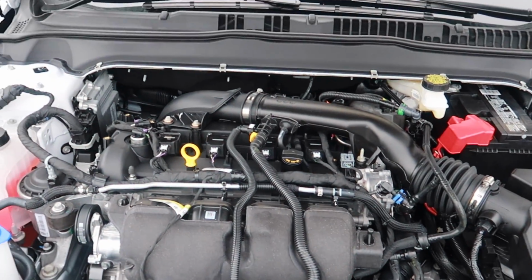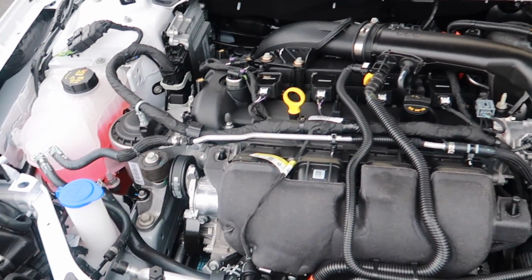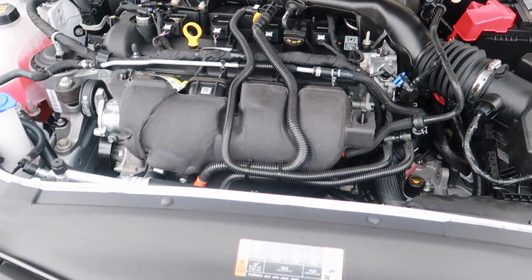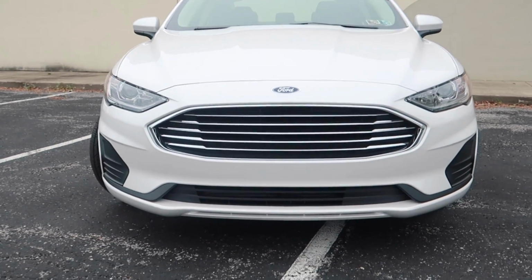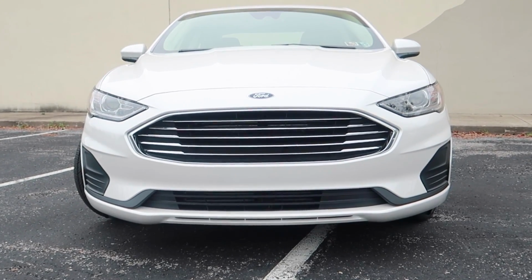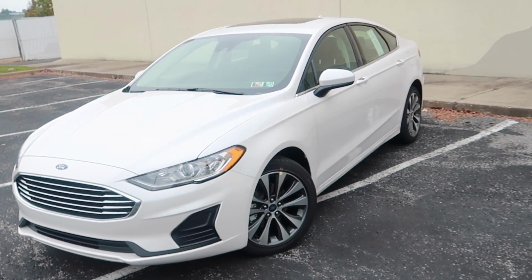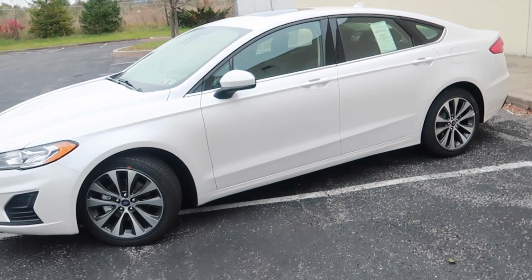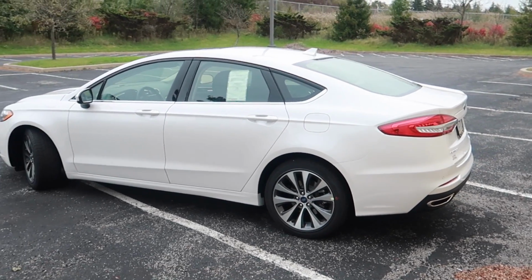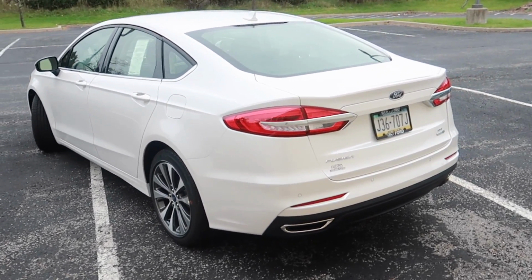So we're going to start up front here and of course talk about the engine. This is the 2-liter 4-cylinder turbocharged EcoBoost engine producing 240 horsepower and 270 pound-feet of torque. Now for 2019, Ford says the Fusion got sleeker lines up front, and like I said, I've owned one and I honestly can't really tell a difference from the 2018 model year. But with that being said, new wheel options are available for 2019 as well as new exterior colors. Our tester here today has the Platinum White Tri-Coat, which is about a $600 add-on in price.